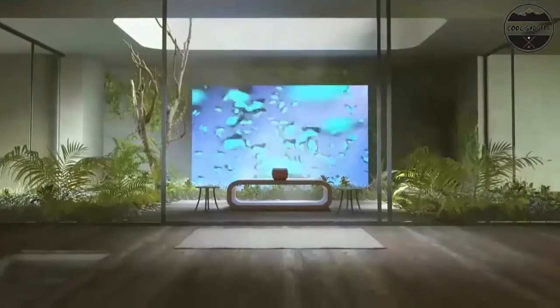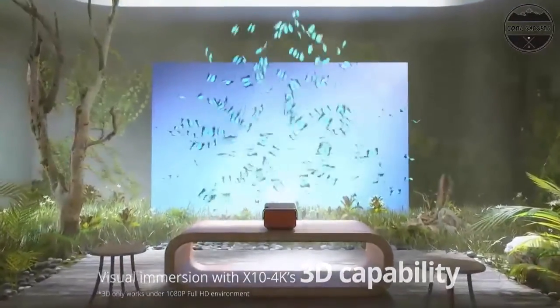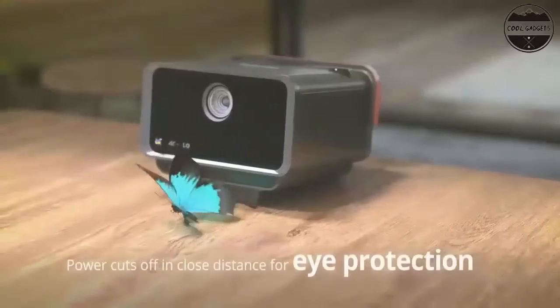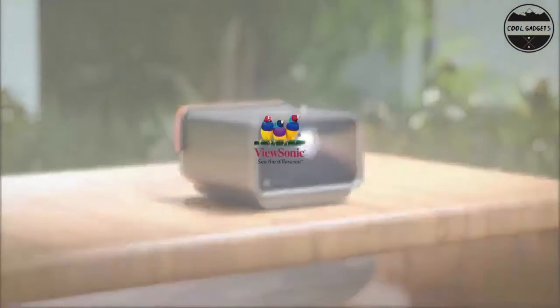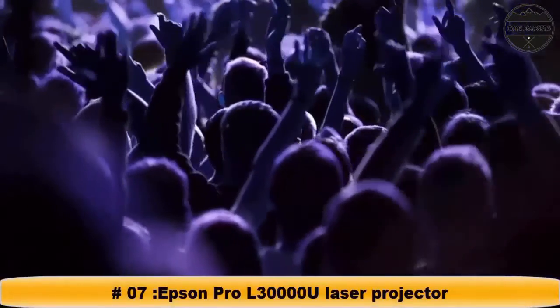Premium audio. Built-in dual Harman Kardon Bluetooth speakers deliver room-filling audio. Portable design. An easy carry handle and short throw lens allows for big screen projection in any room. Indoors or out. Safety auto off. Users can activate/deactivate safety feature that turns off lens when objects are detected too close to the projector.